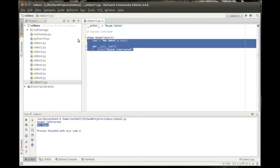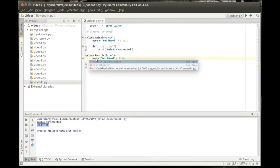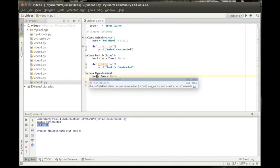And let's make a couple classes here, because I want to really build upon what we've learned. We're going to call this reptile, and it's going to inherit the animal class. And let's say reptile has scales. And I'm just going to leave that static keyword there so you know it's static. And let's say reptile constructed. And we're going to just make a few of these. Like, we're going to make a mammal class, which inherits animal. Mammal has hair.